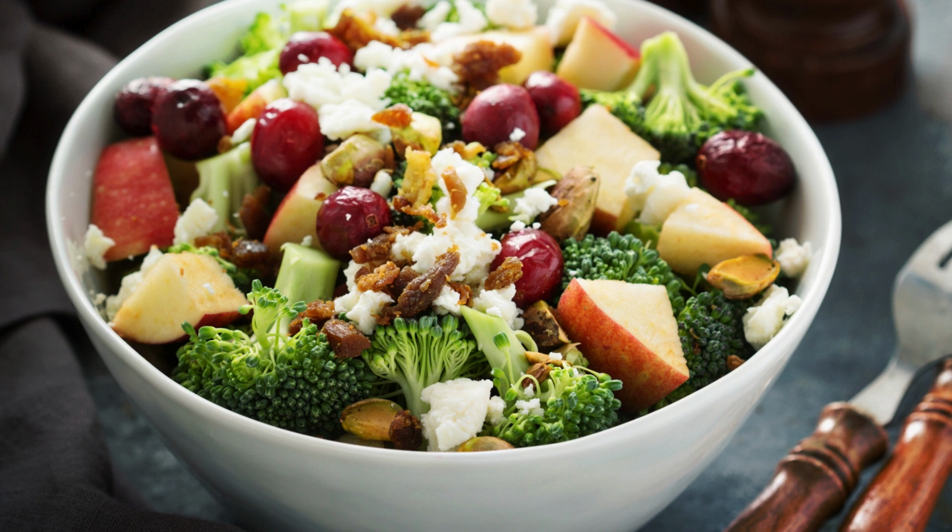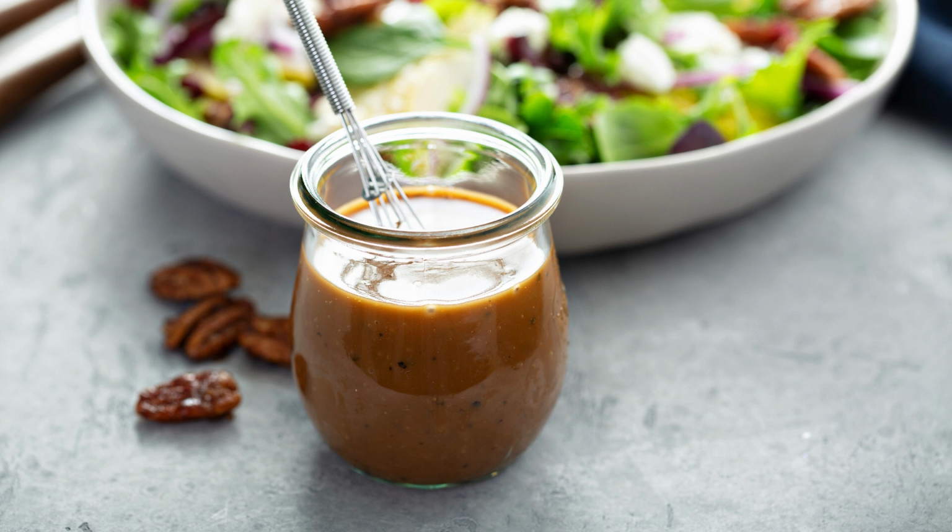There's something magical about fall: the crisp air, the golden leaves, and of course, the rich, comforting flavors of the season. One of the best ways to embrace autumn is through a vibrant fall harvest salad with maple vinaigrette. This salad is a perfect blend of sweet, savory, and nutty flavors, making it a must-have for any autumn meal.